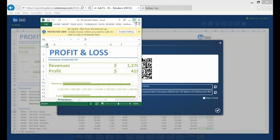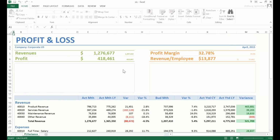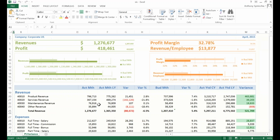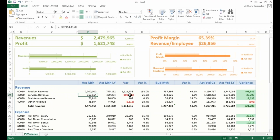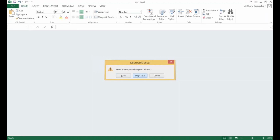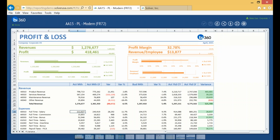Here is the same report I just launched. And it is now back in Excel. All the graphics, formulas carry forward, which is typical, as people may want to grab a report and start doing some kind of modeling with it. Everything carries forward. Started in Excel, goes back to Excel. That's all I was illustrating right there. Okay. Continuing with the web portal.